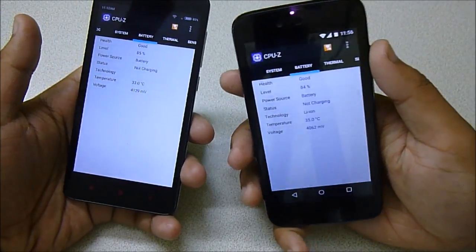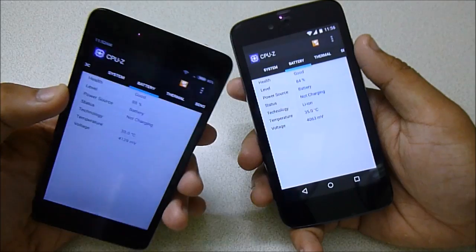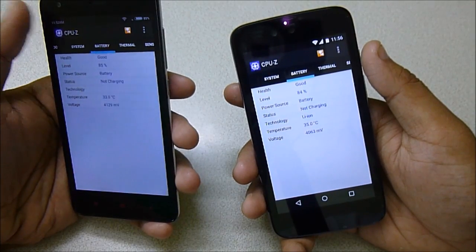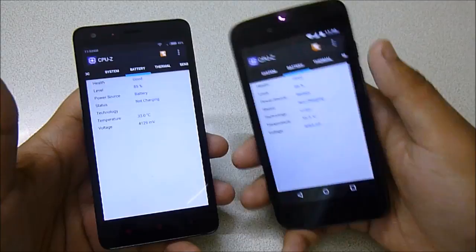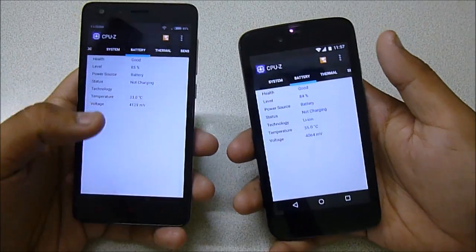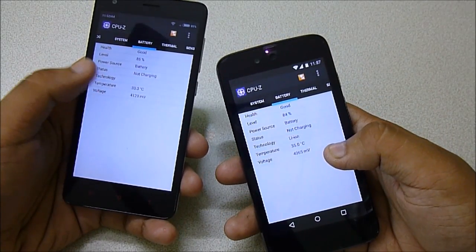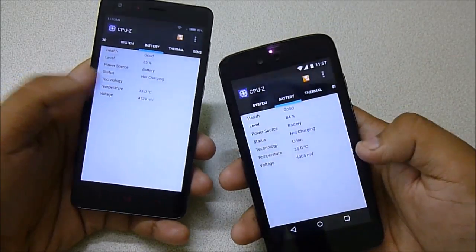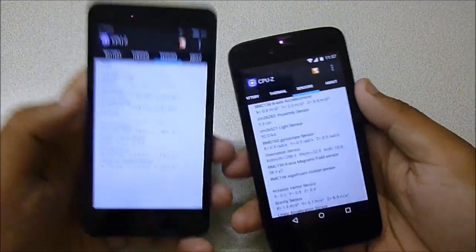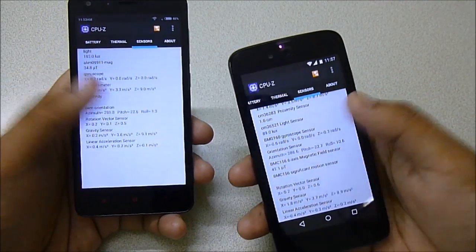In the battery department, the Android One has a 1700 mAh battery. The Redmi 2 has a 2200 mAh battery. The Redmi 2 has 500 milliamperes more battery, but the screen size and the screen quality differ. Overall, I have used both of these handsets primarily for my daily use, and I have noticed the Redmi 2 has slightly better battery backup than this Android One. Both the handsets are cool enough. This CPU is now 33 degrees and this CPU is now 35 degrees. But I would say the Redmi 2 is much cooler. This is a little bit warmer than the Redmi 2. Both these handsets have a light sensor, proximity sensor, gravity sensor, orientation, the same kind of sensors.